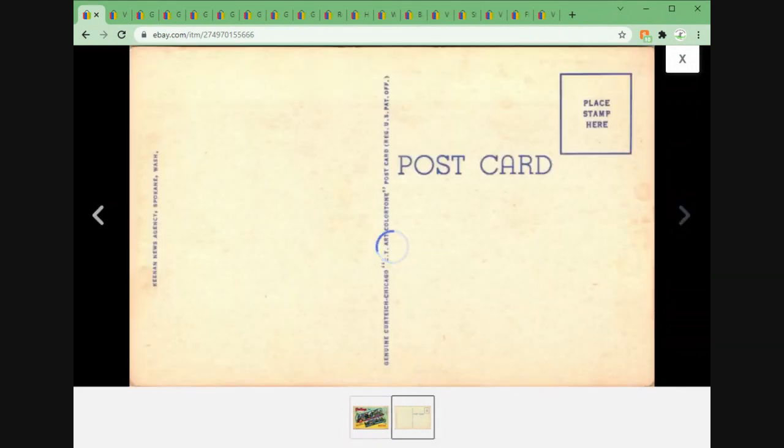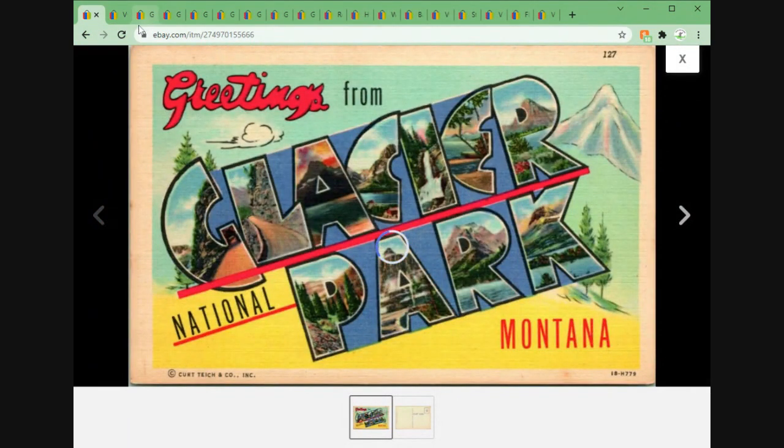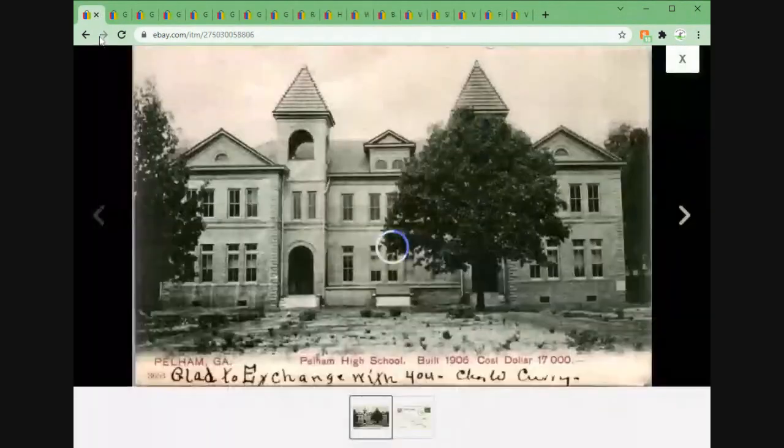Glacier Park, Montana, another linen postcard. Large letter greetings. Usually I price them at about $3.95 unless it's an unusual one. So this one sold for $6.95 plus shipping.